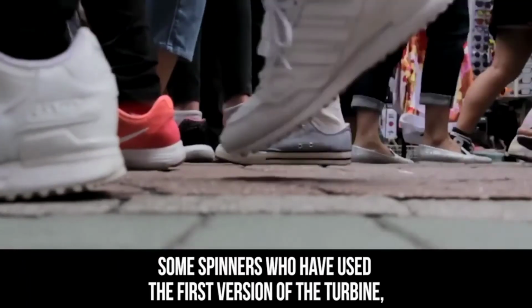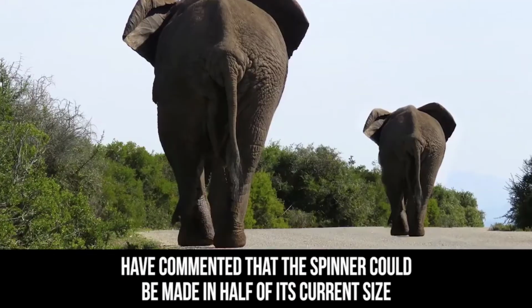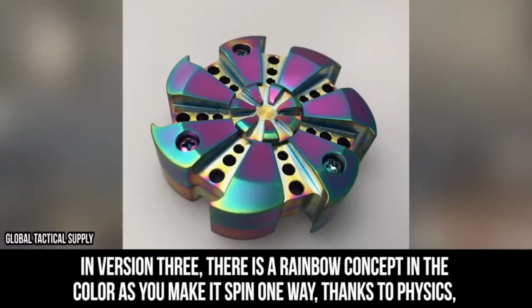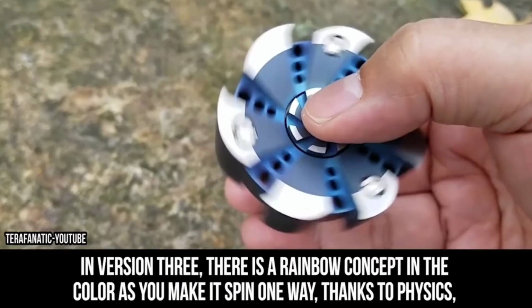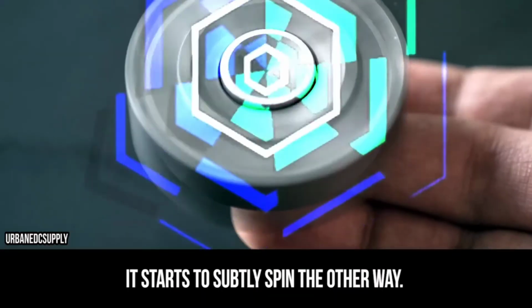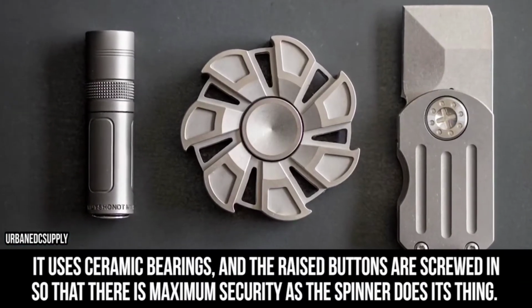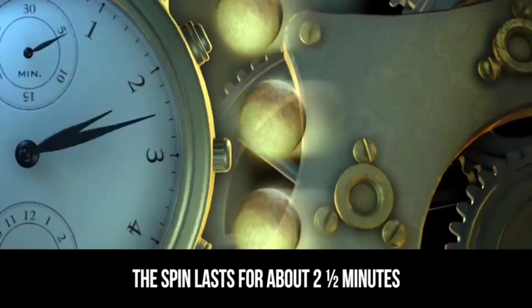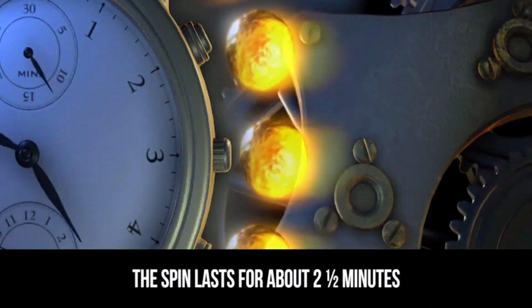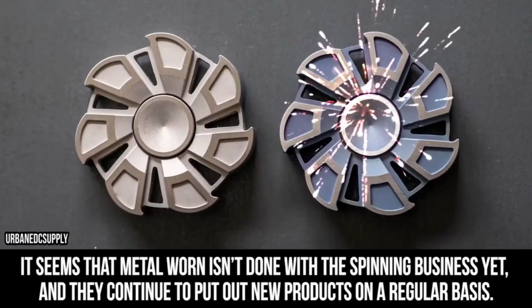Some spinners who have used the first version of the turbine have commented that the spinner could be made in half of its current size. In version 3, there's a rainbow concept in the color as you make it spin one way. Thanks to physics, it starts to subtly spin the other way. It uses ceramic bearings, and the raised buttons are screwed in so that there is maximum security as the spinner does its thing. The spin lasts for about 2.5 minutes. It seems that Metal Worn isn't done with the spinning business yet, and they continue to put out new products on a regular basis.